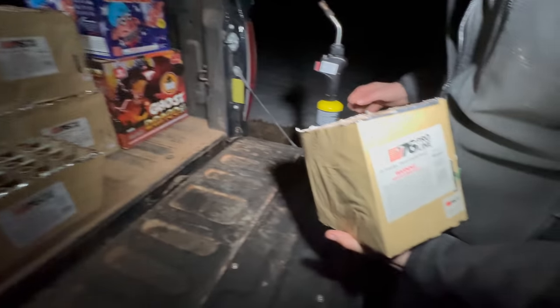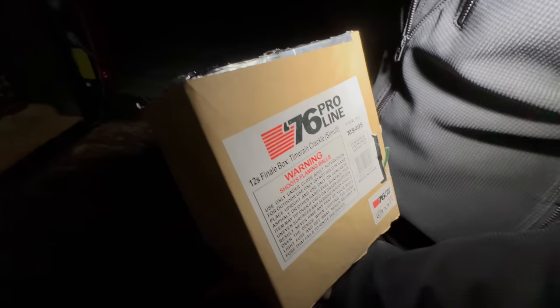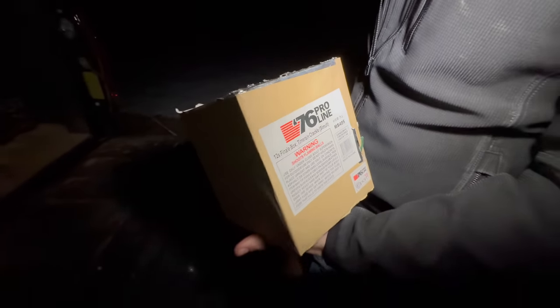Oh my God. All right, this one I'm really excited for. This is that simultaneous crackle 12 shot finale box. This should be good. Oh my God. Imagine a case of those for a finale.